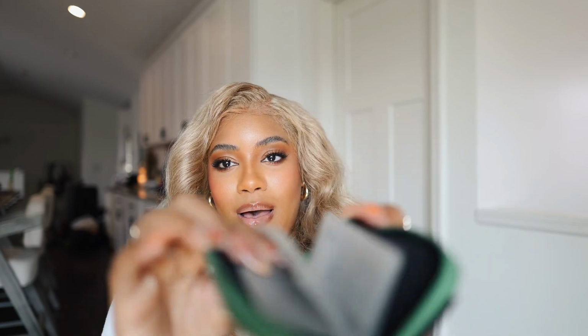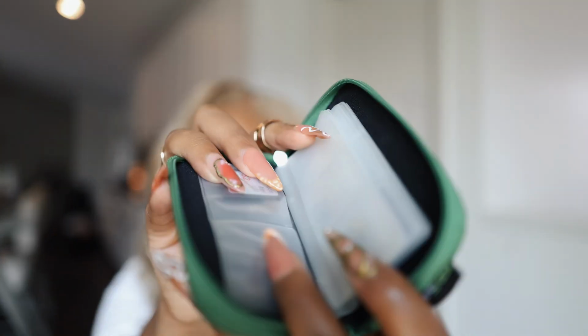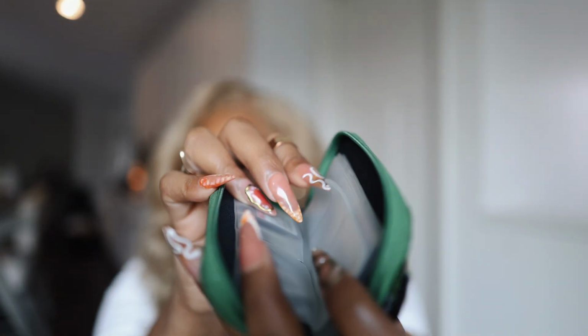I used to use this one. It's almost like a little book, like a picture holder. You know how pictures back in the day used to have the little plasticky sleeves, so it ain't really protecting much, and it's cloth, so I feel like if it got wet it would get damaged. So yeah, this is the one that I used to use.